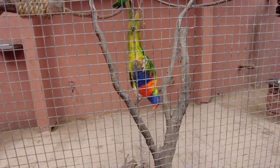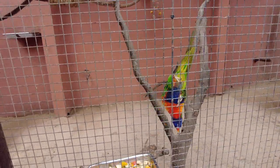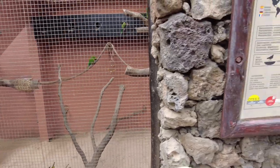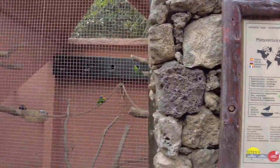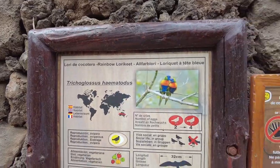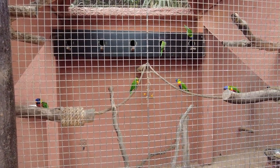What kind of birds are these? Wow, lots of different colours. So what are they called? They're called Crimson Rosella. Wow. Oh no, they're not. It's a rainbow lorikeet. That's what that is. They're really cool. I've never seen them before.